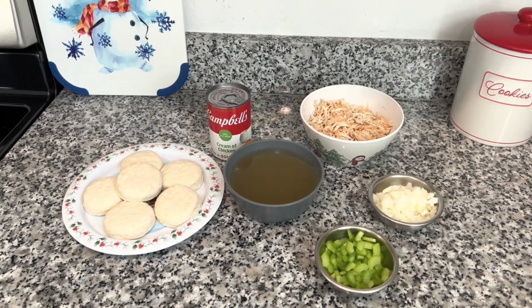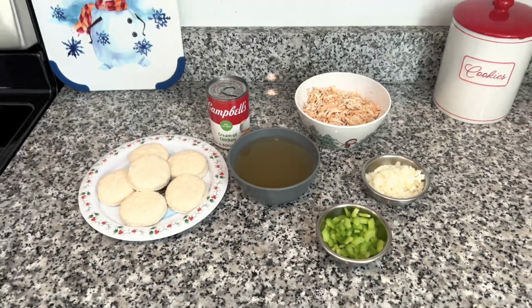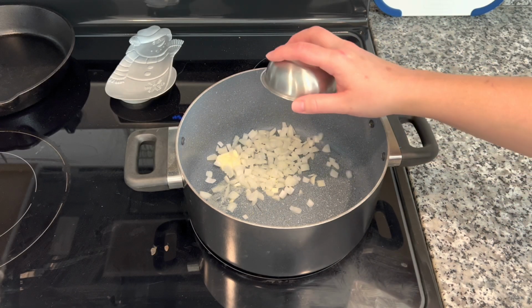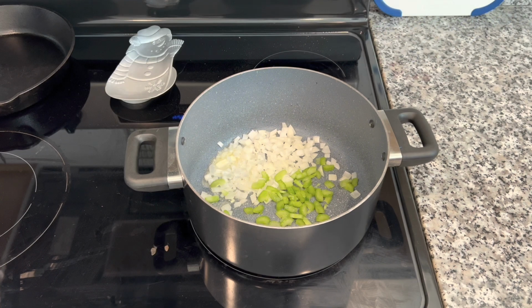I loved chicken and dumplings growing up. However, I never made them myself, so this was my first attempt and I was so happy with how it came out. Now, since this recipe is literally directly on the back of the bag of biscuits that you use for this recipe, I'm just gonna go ahead and throw on some music and let you enjoy watching me make this dinner.